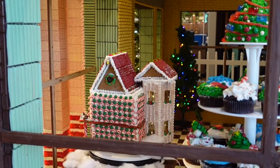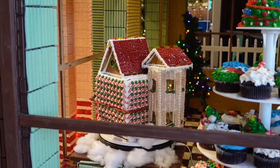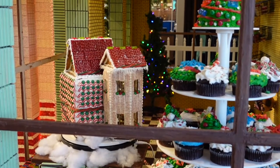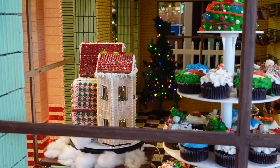Guys, check out the gingerbread house. They got Twizzlers on the roof, Hersheyettes, and peppermint kisses on the sides. Got some more of the peppermint Hershey bars. I mean, everything. Twizzlers, Jolly Ranchers, pull and peel Twizzlers, it's all there.